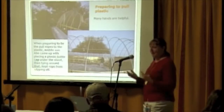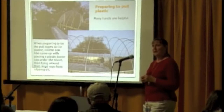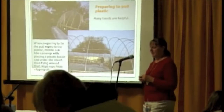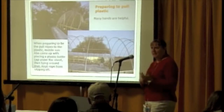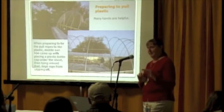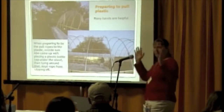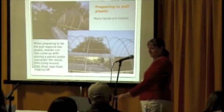Again, putting up the high tunnel, the joy of pulling plastic, again, waiting for a day that is not windy in Kansas is brutal. Probably here in Missouri too, but in Kansas it is very tough. So we had all the boys on speed dial. And we said, when it's not windy, we're going to call you. It was not windy 10 minutes before sunset. They came smoking in. There's gravel everywhere. They go sliding through. We laid the plastic out.